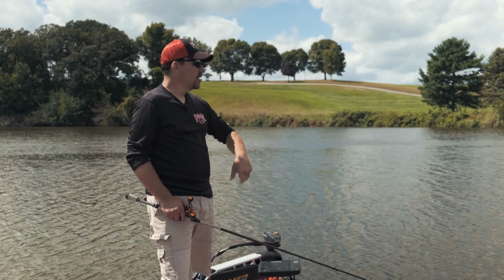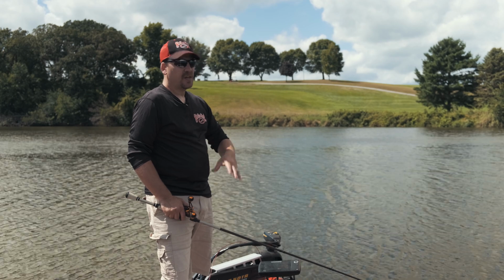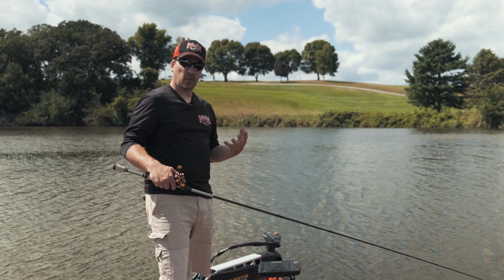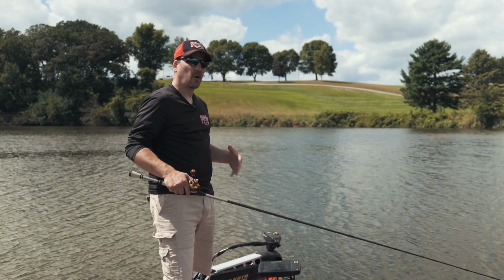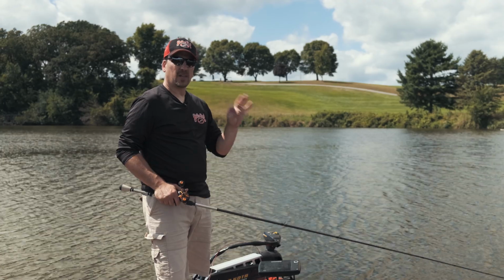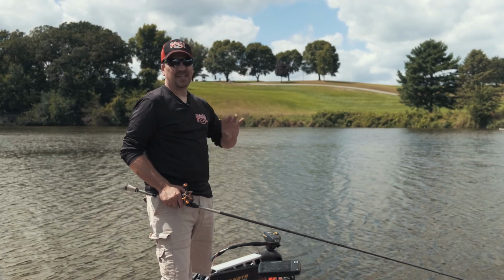So those are 3 different presentations you can give with 3 different types of soft jerkbaits. The paddle tail, then you have the straight tail, and then you have the paddle tail with the ridges, like the Rage Swimmer type of bait that just gives off a whole different vibration in the water that those lateral lines on those bass will pick up, definitely.